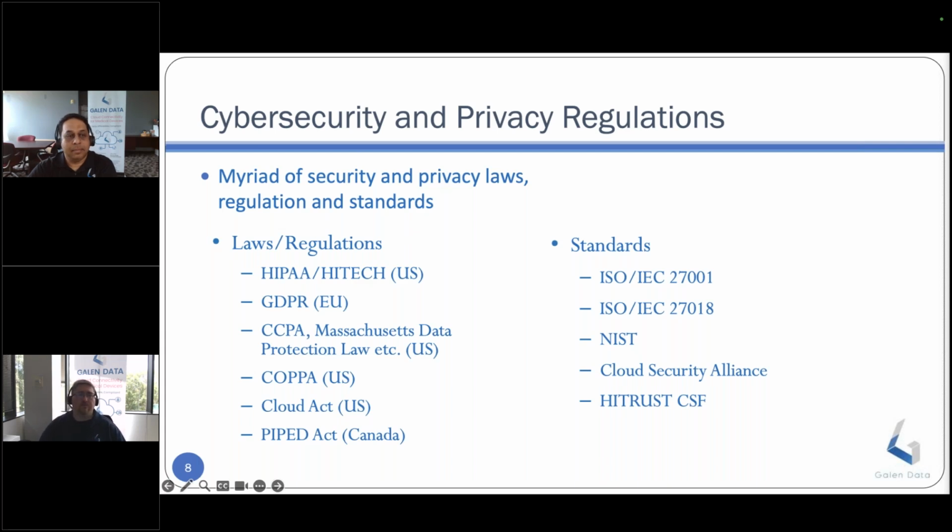So just some cybersecurity and privacy regulations. There's a large myriad of these laws, like HIPAA and HITECH here in the US, and the GDPR in the EU. Each state, it seems like these days, is creating its own privacy laws as well: the CCPA, which is the California Privacy Act, and the Massachusetts Data Protection Law. Those are the two most prominent ones. Then COPPA, the Cloud Act, the PIPEDA in Canada, and then we have several security standards as well: ISO 27001, 27010, 27018, NIST, and then HITRUST. HITRUST isn't really a standard so much as a framework, but it's the focus of our talk here today.